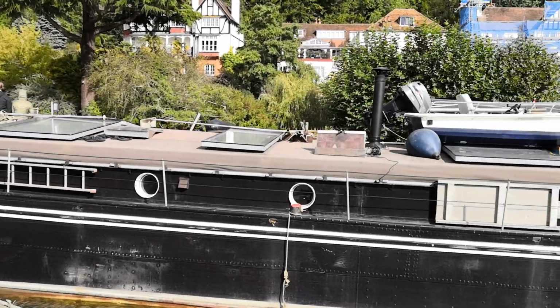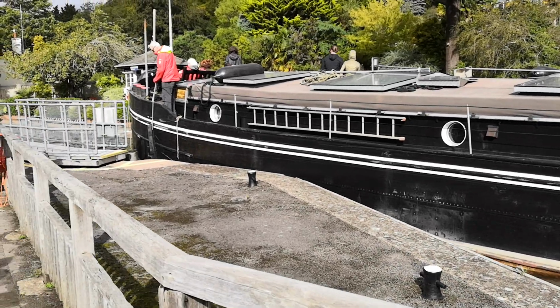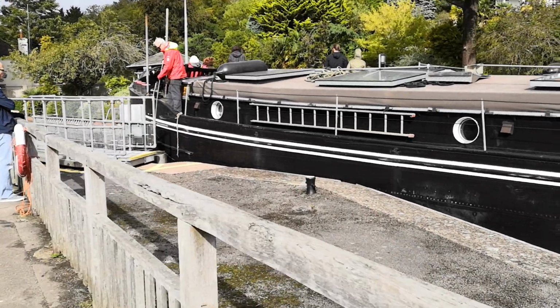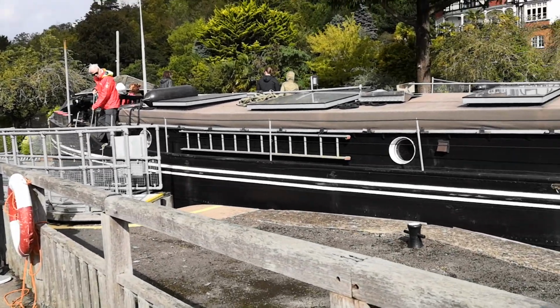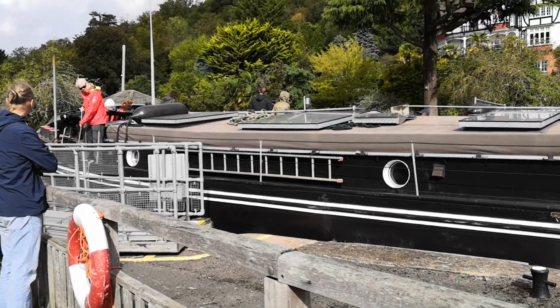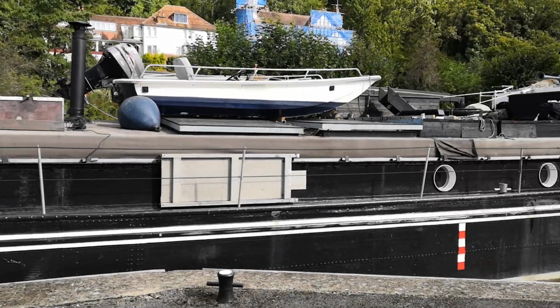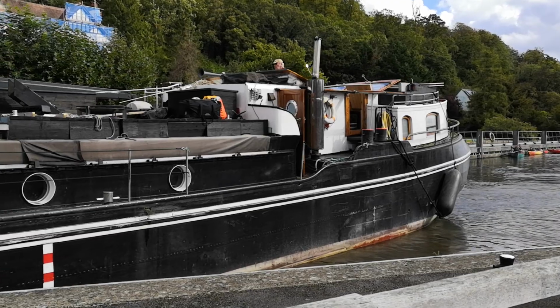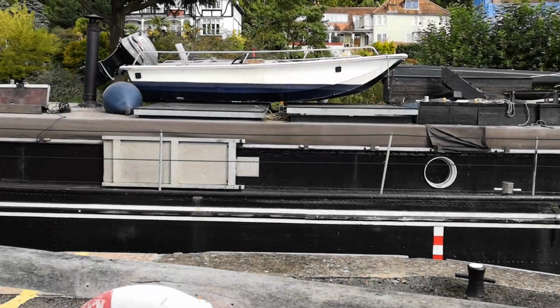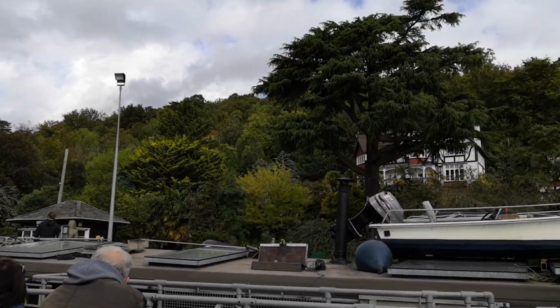Good point there, Aisha. Shall we move down and watch it coming in? It is quite a tight squeeze. We happen to know this lock will take 15 foot, I think they told us here. 15-foot width. I guess it's not bigger than that, although it looks bigger. So let's just follow it in. Key word is slowly, slowly, slowly.